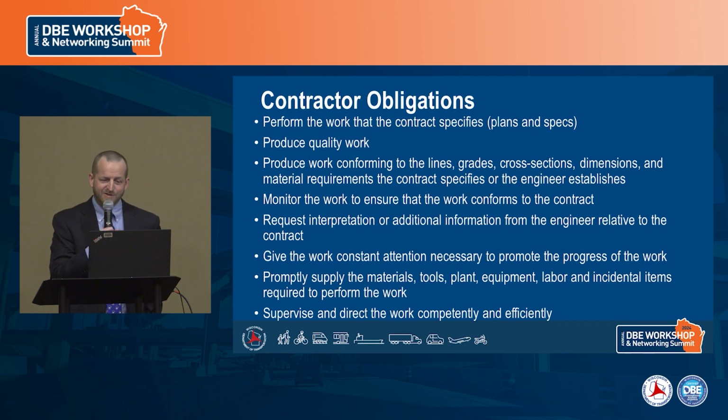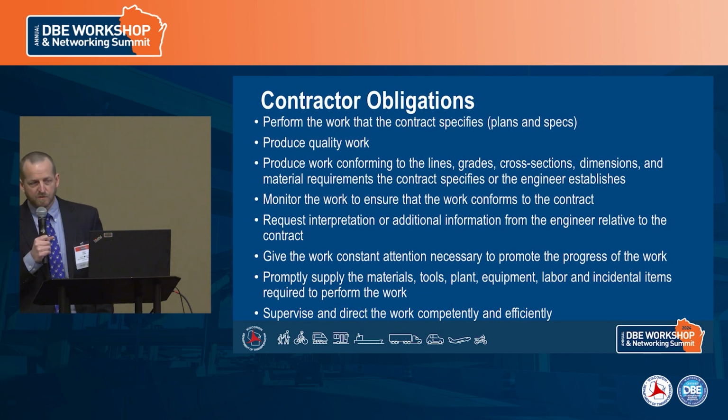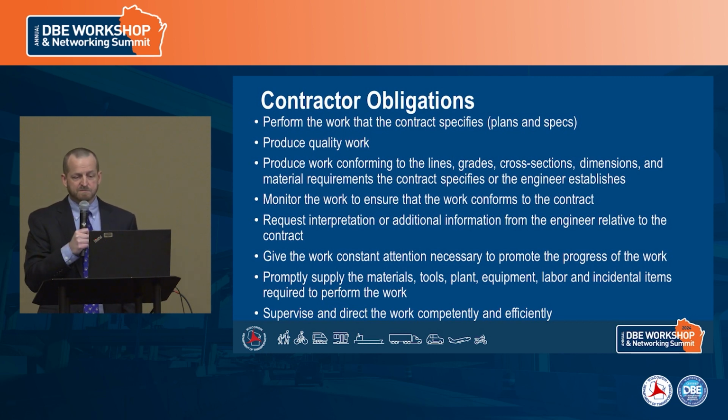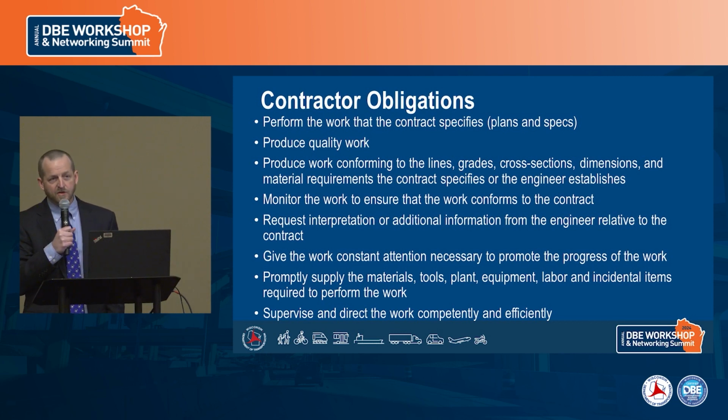Contractor obligations. So these are right in the standard specifications. It outlines what we expect from you working on a WisDOT project. Sounds simple, but perform the work that the contract tells you to. Build it according to plans and specs. Build it with quality. Build it within the lines, grades, and cross sections, dimensions. All the things that are established in the contract.